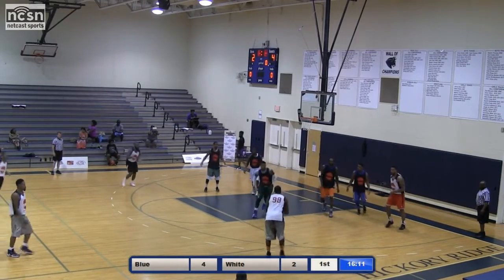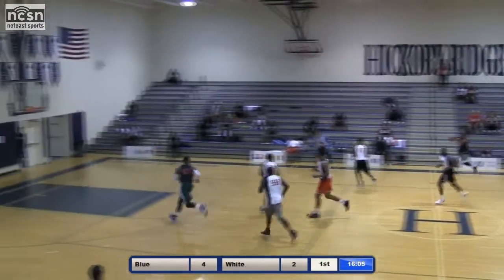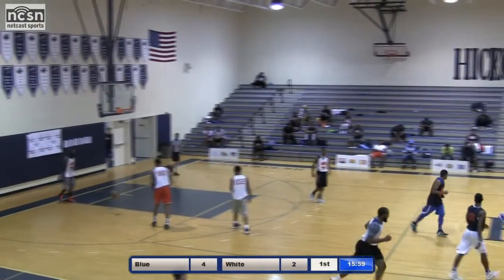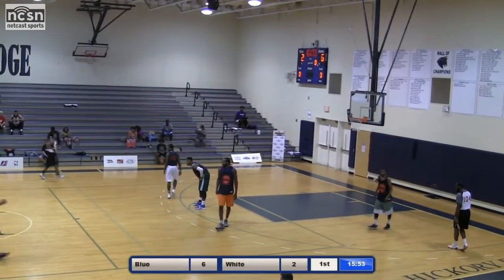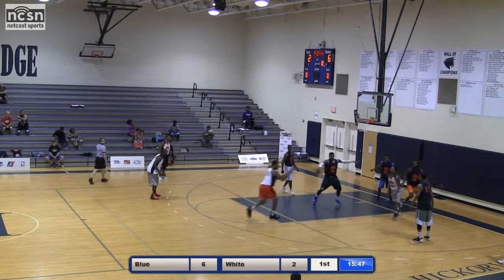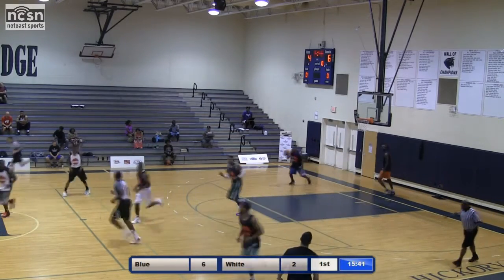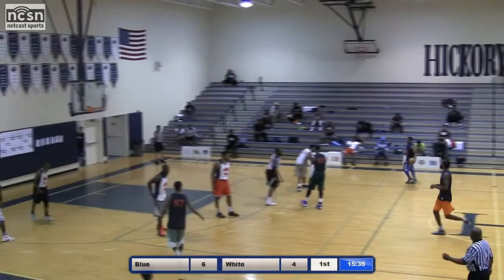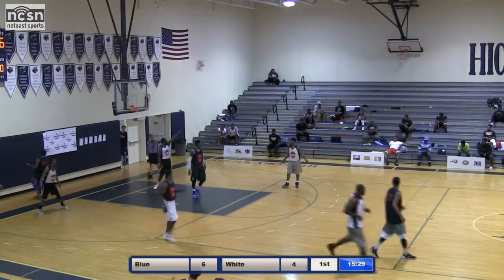Deep outside shot, no good there by Cornell Holmes, number 98. And we're going the other way. Easy look inside and finish. Blue builds a quick 4-point lead after Dominique Reed scores inside. So early on, both teams are looking to figure out what they can do well and what their defensive sets are going to be.